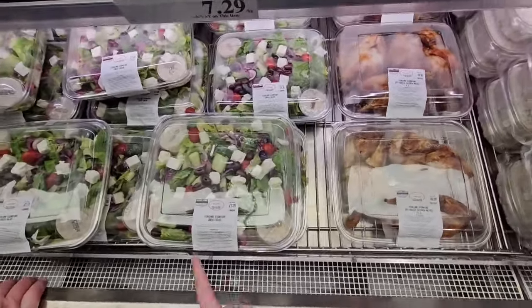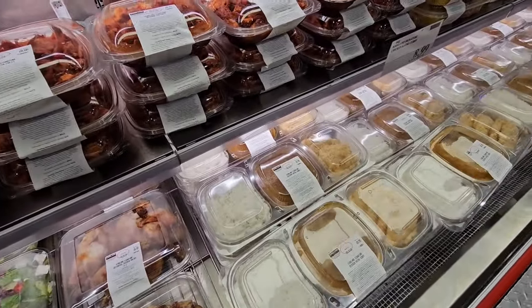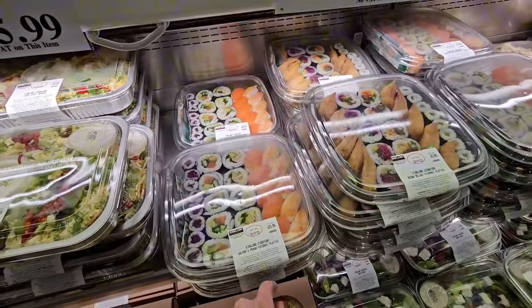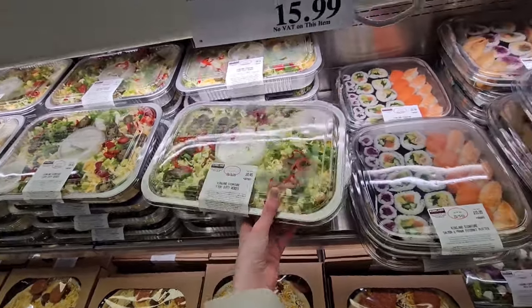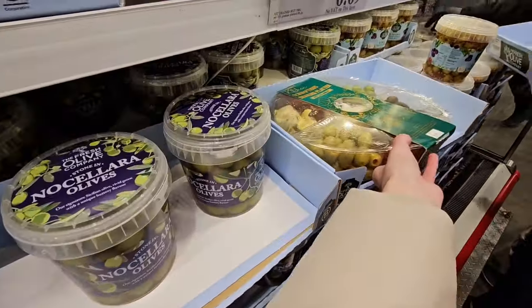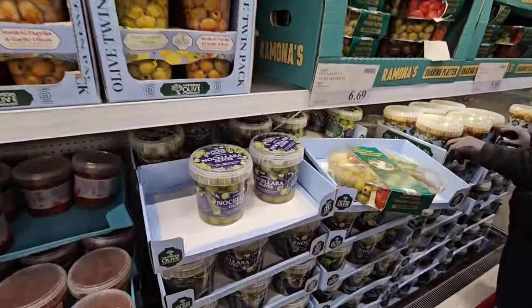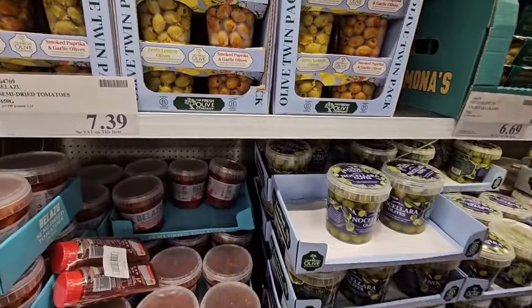They also have the Greek salad. Normal salad. Chicken Costco curries with rice. What else? We have sushi for $9.99. I'm not vegetarian because they have salmon and prawn in it. Mom likes these ones. Yeah, they look alright. They have the sharing platter mixed with olives and some peppers. $13.99. You also have $6.29 for these. You want to buy some? No?